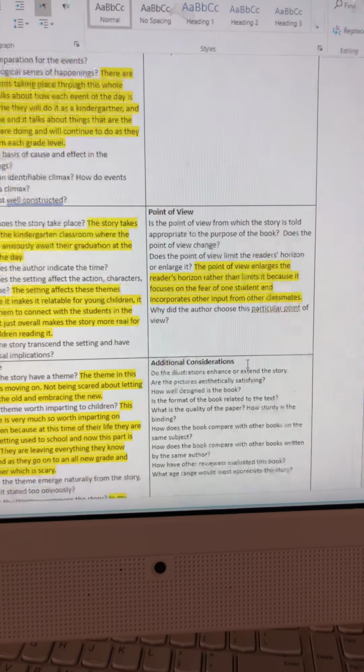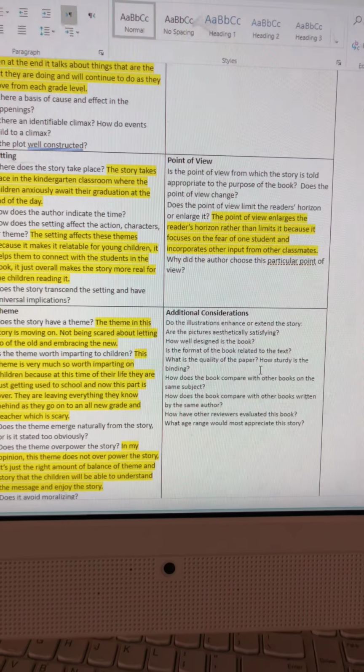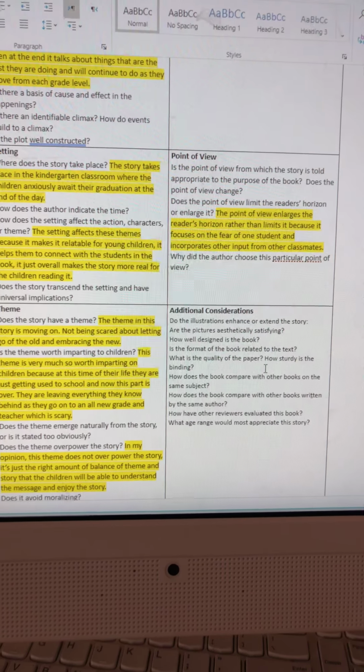The setting takes place in a kindergarten classroom where the children anxiously await their graduation at the end of the day.